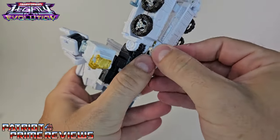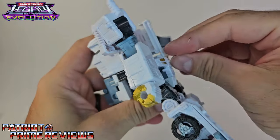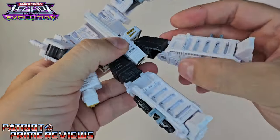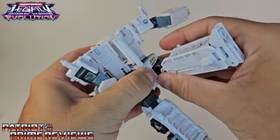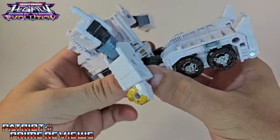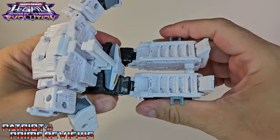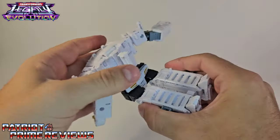Now, let's see. Missing something. I guess you can leave the chest. Yeah, you can leave that up, I'm sorry. Bring that all the way up and the thighs will punch tab in to these little tabs on the crotch piece. So there you go. Go ahead and squeeze the legs together right there.